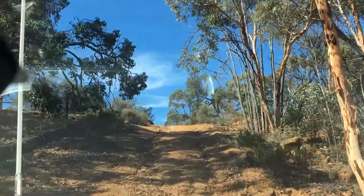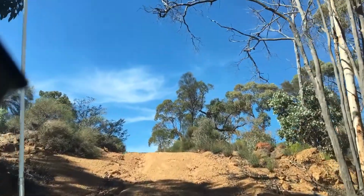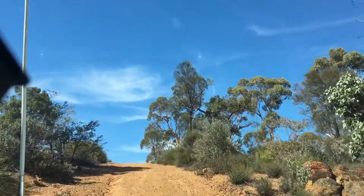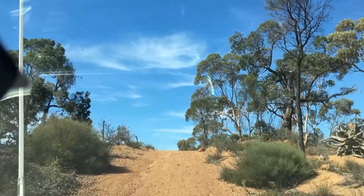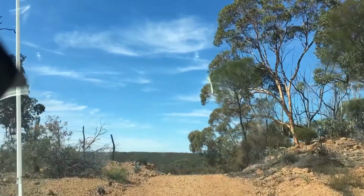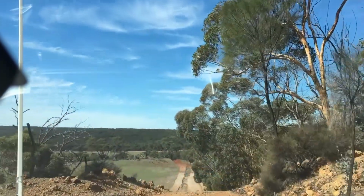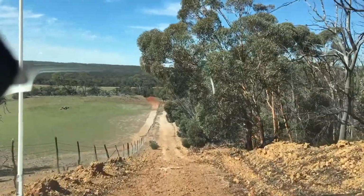So I'm going to go around to the old campground and walk up to the top of the rock from there and see if I make it. This track's quite steep, although you can't see it on the camera. You might be able to see it as we come over the crest. This is the fence line track around Boyagin, dropping down into the valley.